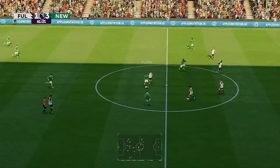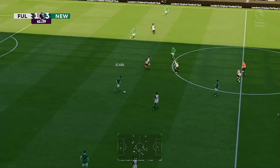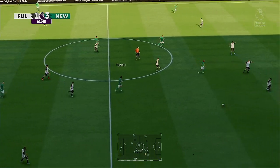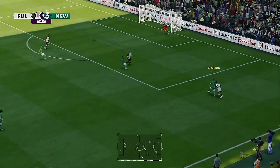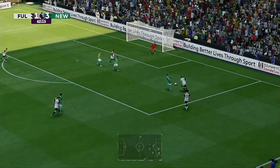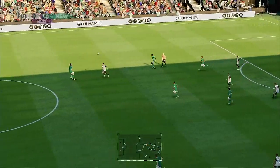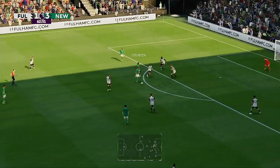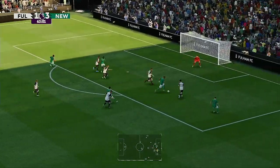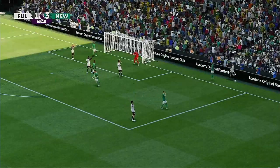The counter looks on here, options available. And the pass is incomplete, nicely won. They're not getting close enough here. Real opportunity. Well, he's kept that out nicely.